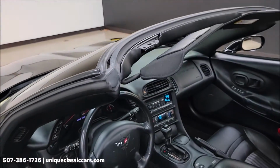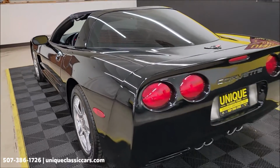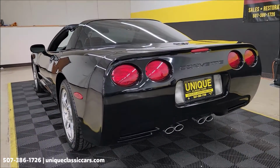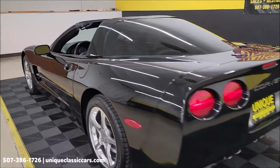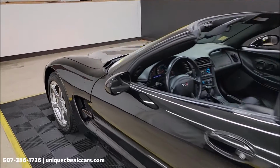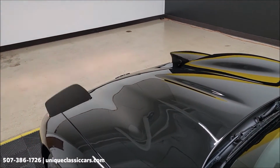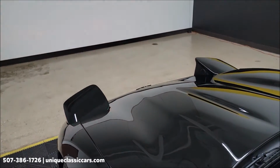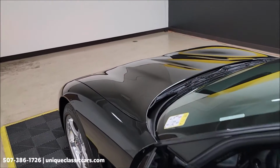I'm going to slip around to the back. Hear this run. Show you the headlights too. Headlights working in order. Sounds good, nothing over the top for exhaust. So headlights, fine working shape.